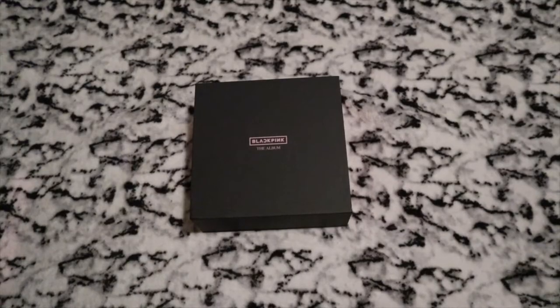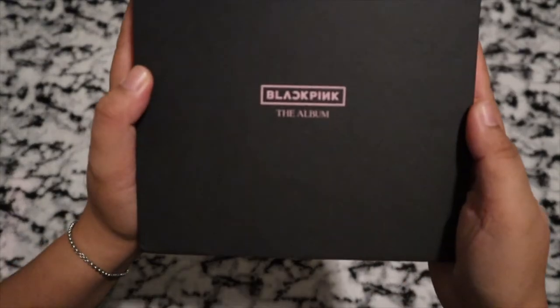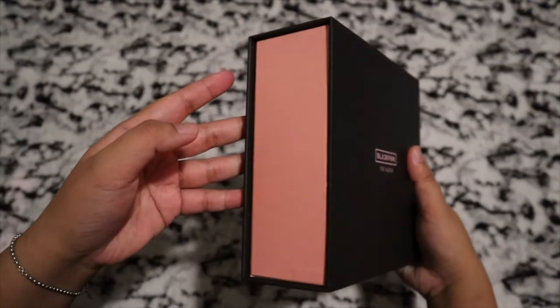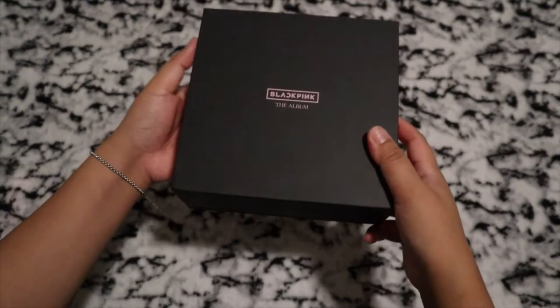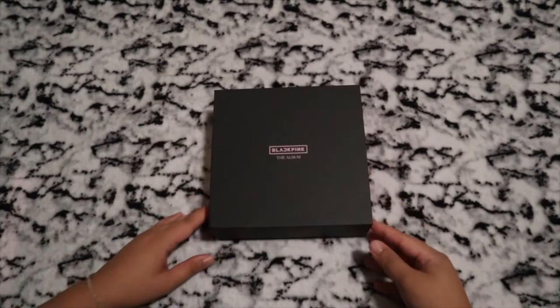Okay guys, this is the first version and sa harap is nakalagay lang Blackpink the album. Sa gilid, kulay pink lang. Then sa likod, andyan yung kanilang track list, or yung mga title ng kanilang kanta. So, yeah. That's very minimalist. And it's really cute in person, guys.